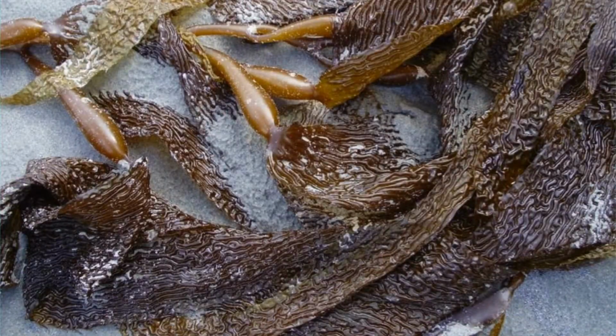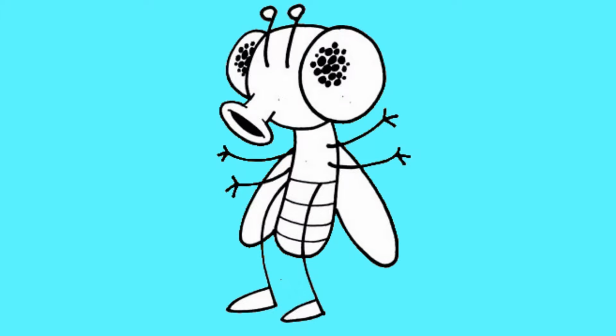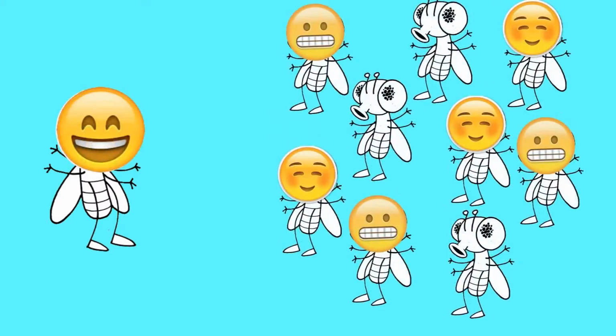As it turns out, change is not always bad. And if you're a littoral macrofaunal invertebrate looking for friends, it might even be a good thing.